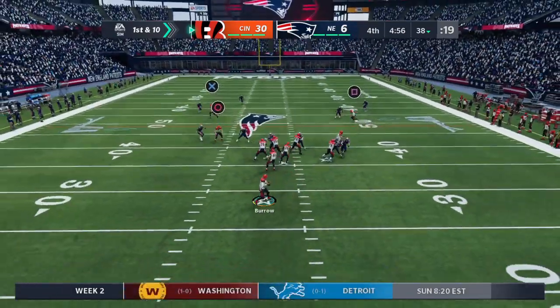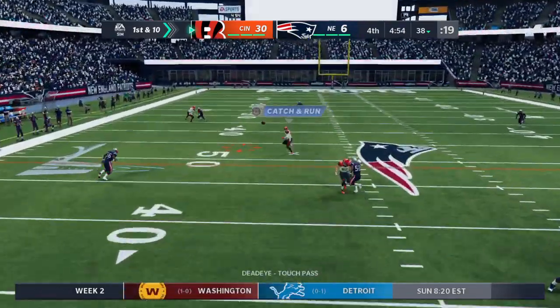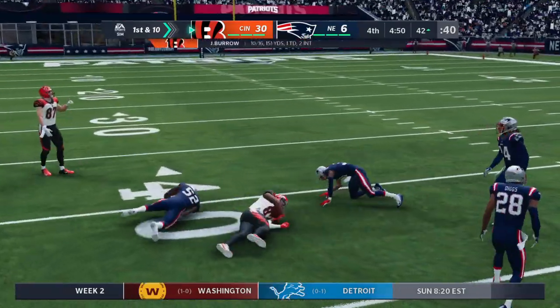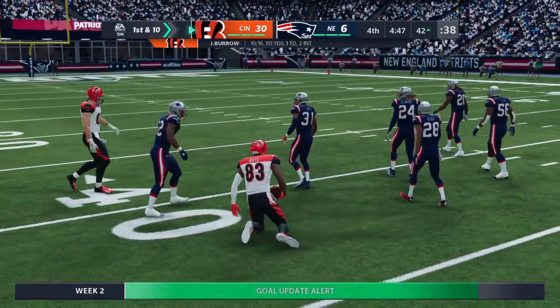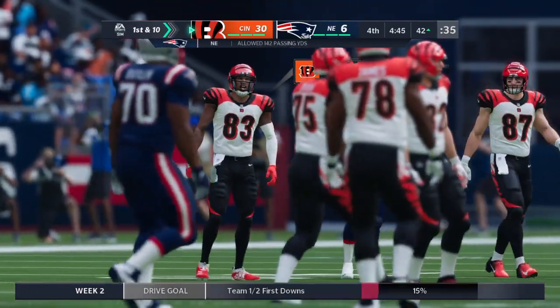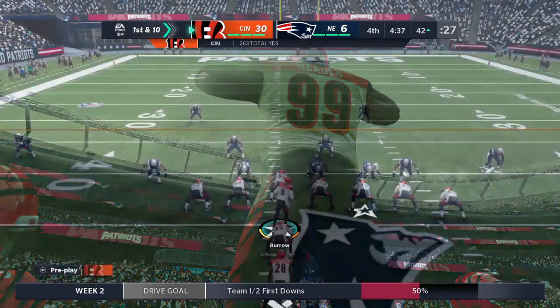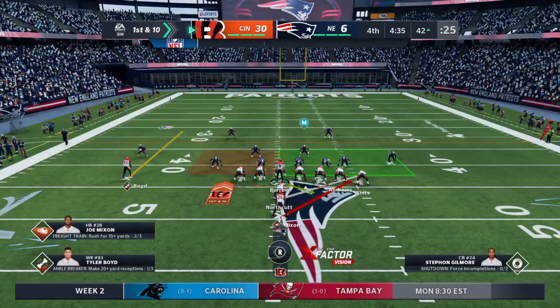Trying to shake off the interception from the last drive. He'll look to throw. Throw left side complete. That's Boyd. And they're well past midfield, just a yard or two shy of the 40. First play of the drive, a success, 19 yards. First down. Still throwing the football here, even with the big lead.